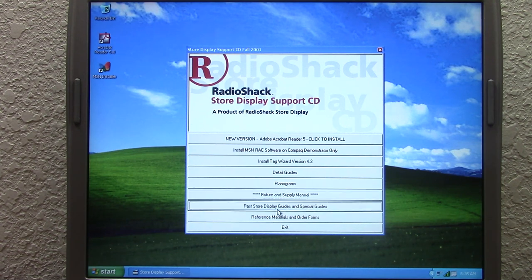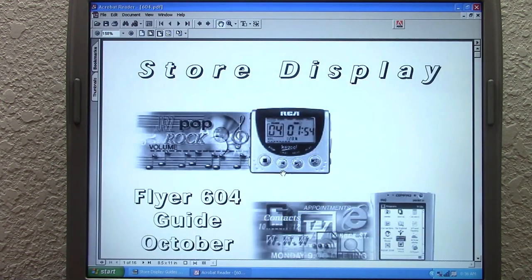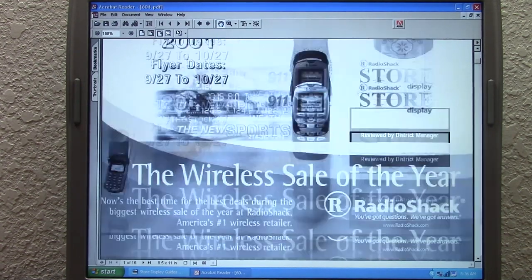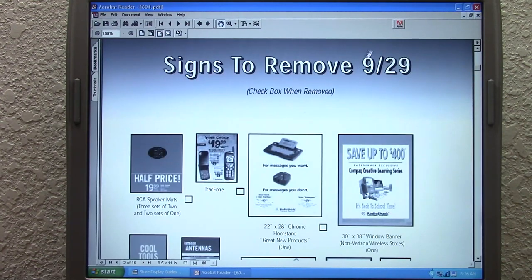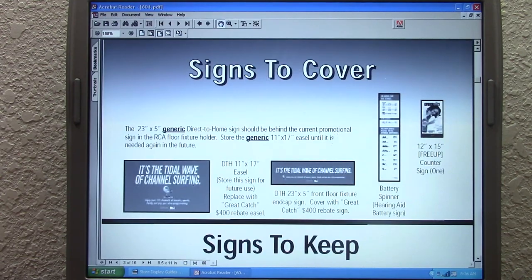Past store display guides and special guides. So this is going to be, I guess, how to follow along with the planograms, maybe. I just picked a random one here. Store display, flyer 604 guide, October 2001. So these are all store display guides. This is going to be signs to remove, like a little checklist here of things to remove. And there's going to be signs to cover.